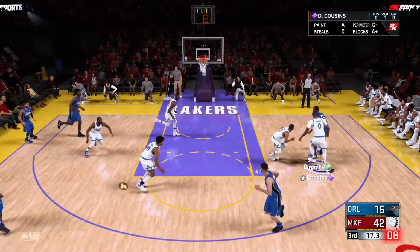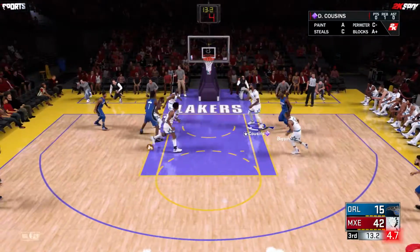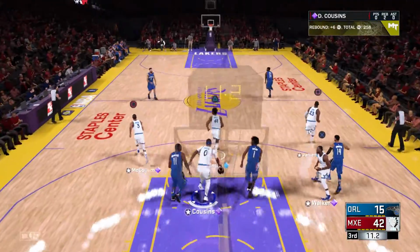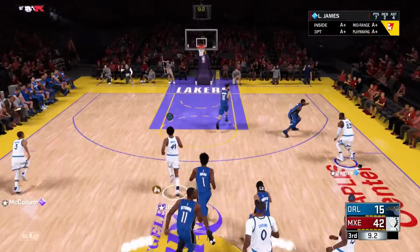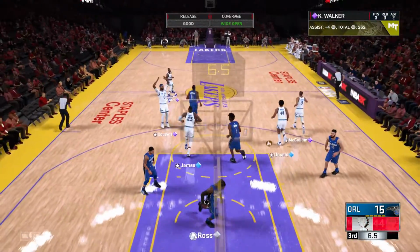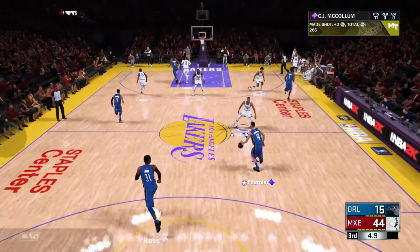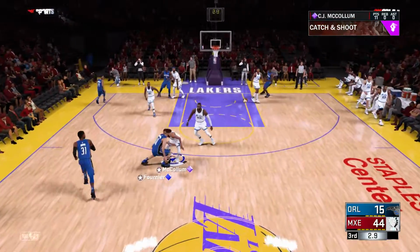Now, here's Biyombo. Defense is right there over Cousins. The Magic again can't hit. It's McCollum on the wing. Yes, and it's LeBron picking up the assist. And that's now 11 points for C.J. McCollum. And the point differential tells the story.